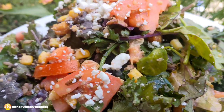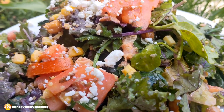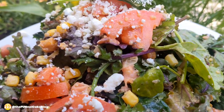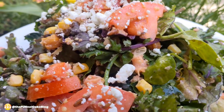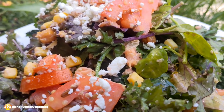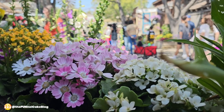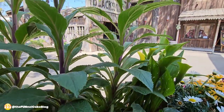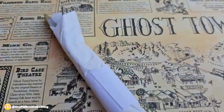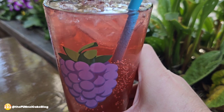Excited to try these. This is the Tuscan kale salad. It is a bed of baby kale with tomatoes, quinoa and wild rice, corn, almonds and goat cheese with a boysenberry lemon vinaigrette, and this looks absolutely delicious and healthy. So you can have beignets after, you can have a brownie, a blondie, whatever you want. Got the boysenberry mojito.